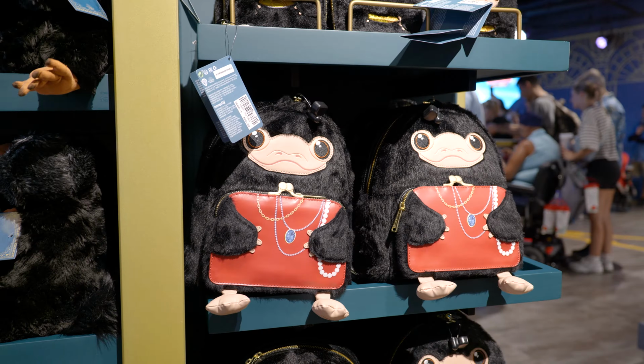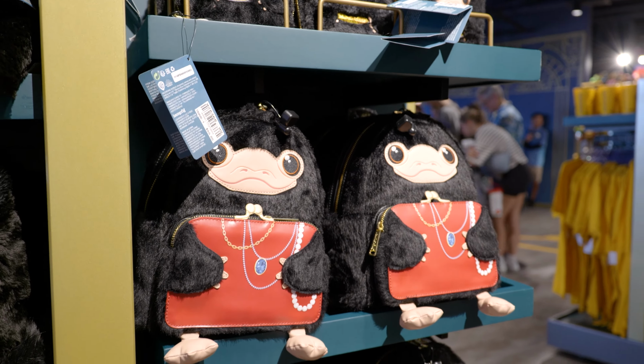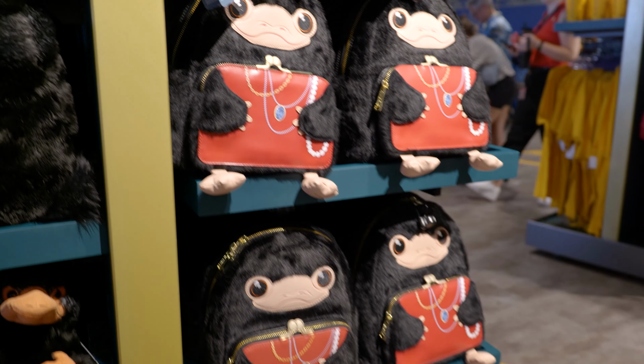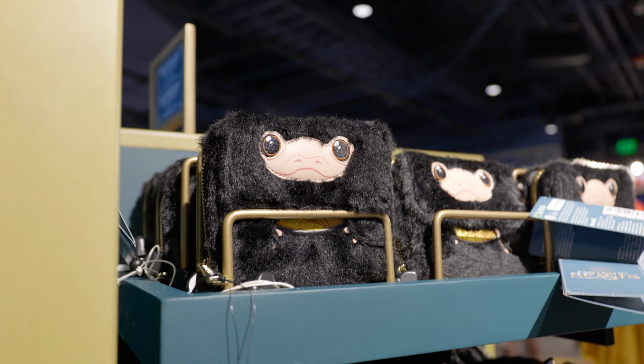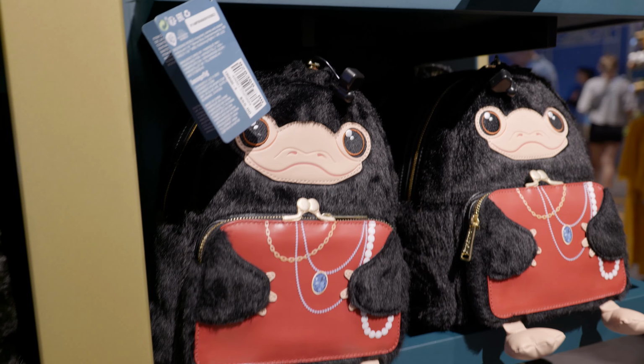Part of my lack of knowledge when it comes to the creatures and beasts from Fantastic Beasts, but this backpack, whatever the heck this creature is, is cute. And look at this wallet. I'm not gonna buy it, but it's adorable. It's holding a little coin purse.